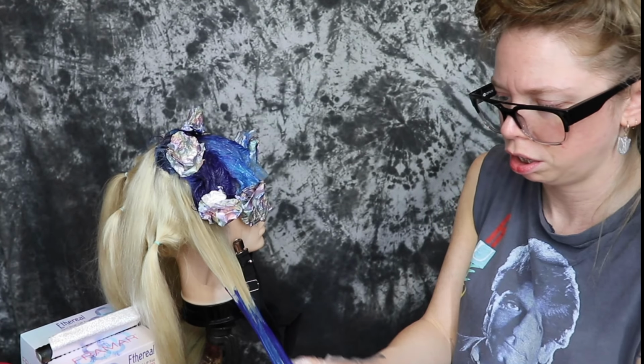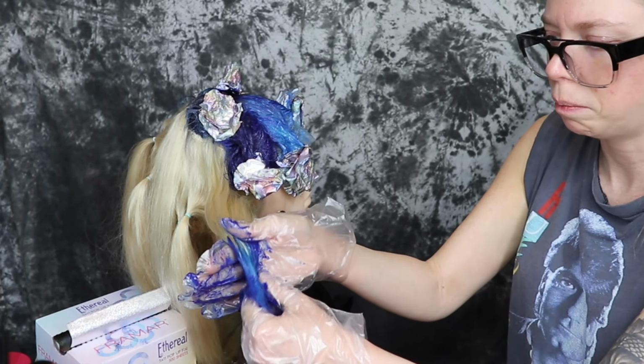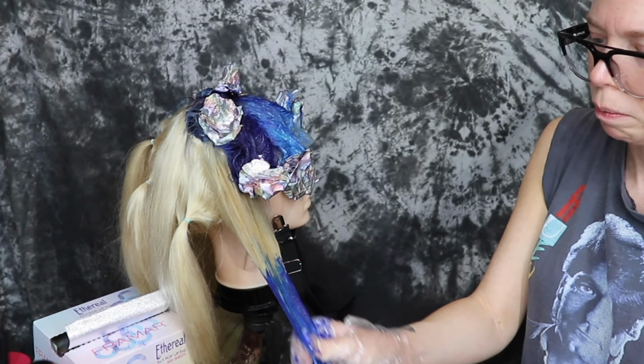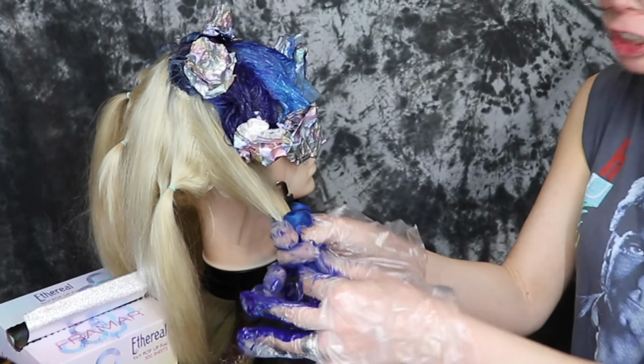Yeah, it does look a little bit lighter. See, once again, it's so weird. Can you guys see that? Some of it looks like really royal blue and some of it just looks a little lighter, even once I work it through. So weird. There's always a little bit of patchiness to it.